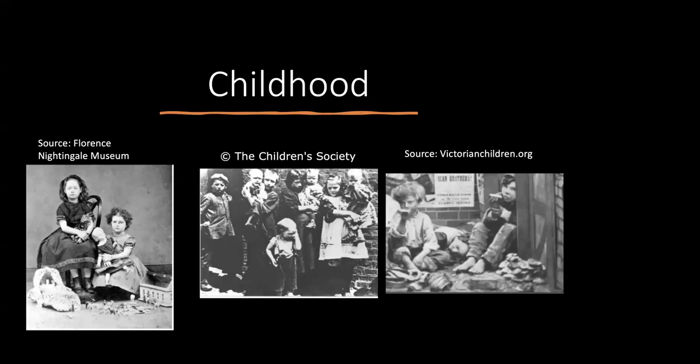And you can see some photos here. On the left, this is obviously a more well-to-do family. The girls are well dressed. They've got toys around them. And then you can see the absolute abject poverty in these other two photos.